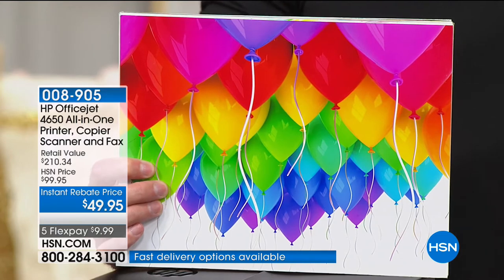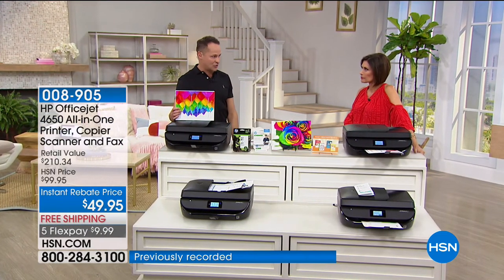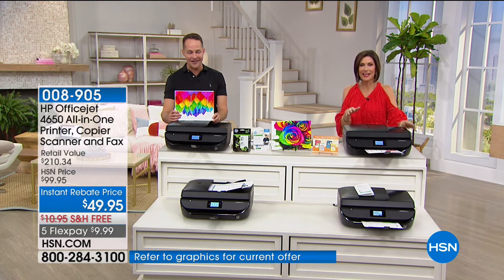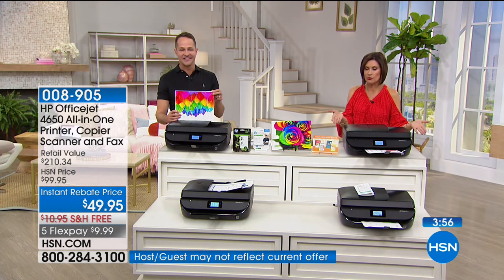Not just print though, print, copy, scan, fax. This is the whole shebang. Even has a touch screen. It's $49.95. Maybe I didn't mention that. And there's that HP quality. Less than $50. For everyone out there looking for graduation gifts, you just found it.